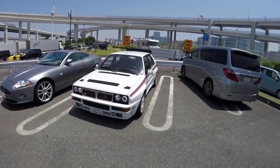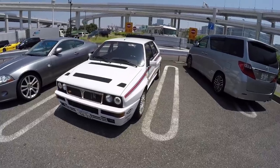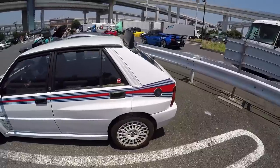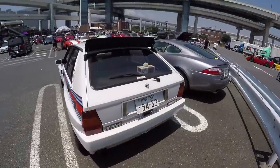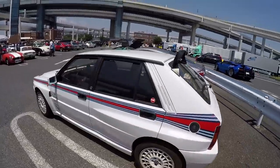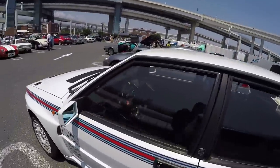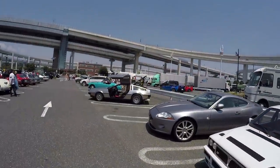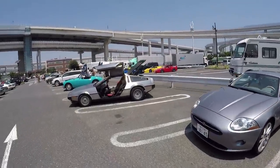This thing is cool. I don't know a whole lot about this car. All I know is it's a rally car of some sort. And you guys are gonna probably flame me in the comment section for not knowing what it is. But it's cool as hell. Nice Sparco wheel in there. And this thing, I do know what it is. This is a DeLorean, obviously.